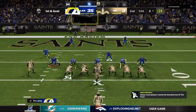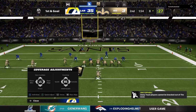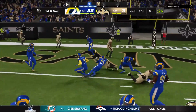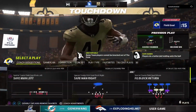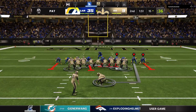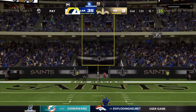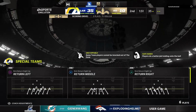This is first and goal and a golden chance to get a score back here before halftime. Try to pound it in, Kamara. And he'll take it into the end zone for the Saints touchdown. Alvin Kamara, an 8-yard touchdown run. And the Saints make some inroads here to that deficit. Lutz with the extra point, and that will cut this lead down to 25.